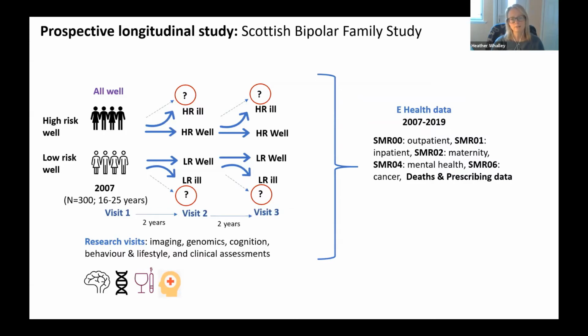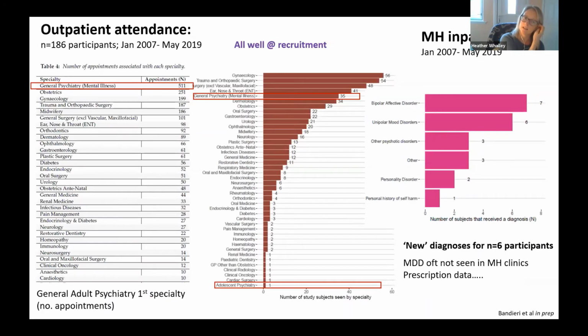So in 2017, we decided that we would try and access health record data for this cohort. And we received that in 2019. So that covered the period from 2007 to about May 2019 when we received the data. And that included outpatient data, inpatient data, maternity, mental health, cancer, deaths, and prescribing information. So I'm just going to give you a flavour of what that data looks like. So this is the outpatient data attendance shown on the left-hand side. So we had data on 186 participants, and you can see that general psychiatry was the topmost specialty if we rated by the number of appointments associated with each specialty.